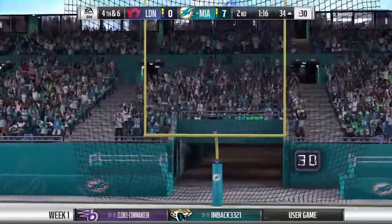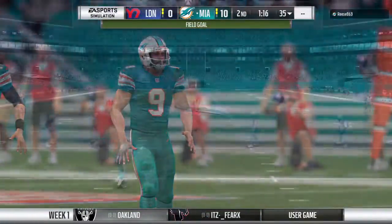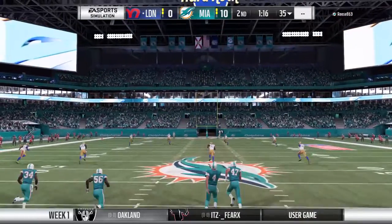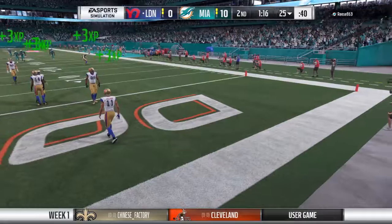And this one looks good. It is good. Right down the pipe, and the lead moves to 10-zip. A little bit of a lower trajectory there on the deep kick, and it worked. Had to do it because he had to drive it out low because of the length of the kick. Able to do that, got it above the defense and over the post.